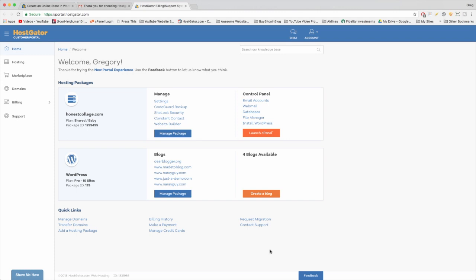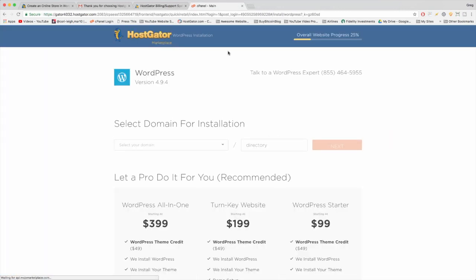But of course, our job now isn't to admire HostGator's designs. It's to proceed and install WordPress, and maybe we'll come back later. So if you see this screen, just click install WordPress right here. And if you wanted to get to your cPanel, you could click right here instead. But we're going to click install WordPress. Great job, now we can proceed.